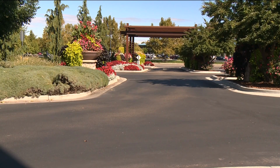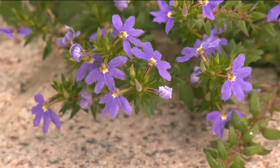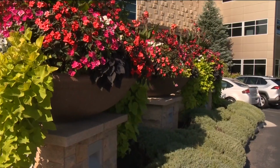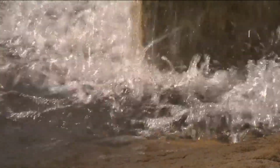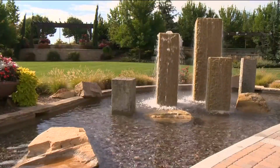Enter the Scentsy campus in Meridian, and you're greeted with a dazzling display of blooming flowers and lush landscaping. The broad lawn is immaculate. The giant floral bowls are overflowing with blooms. And the fountains and water features trickle their welcome to the public to come and walk the grounds.